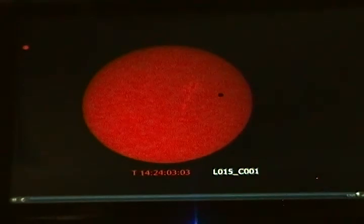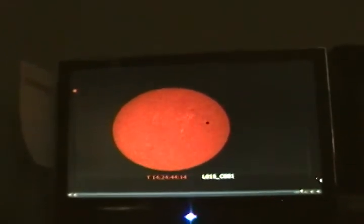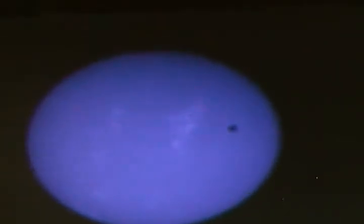Okay, now this is the one. Oh, they stuck the infrared on it again. Venus, that's what looks like Venus on the infrared. Okay. Oh, yeah. Notice something here. And let me put ultraviolet there. Sunspots.